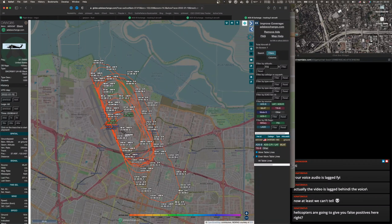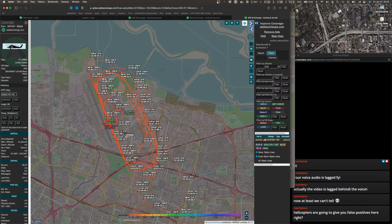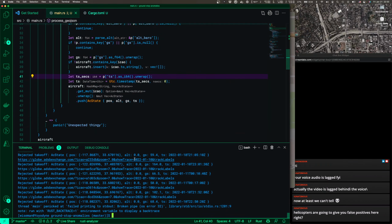And this gets into the other issue that you brought up the other night. Touch and goes are going to be false positives for this. So that kind of looks like that's what happened here. We'll say yeah. Let's check this one, 2105 Zulu.